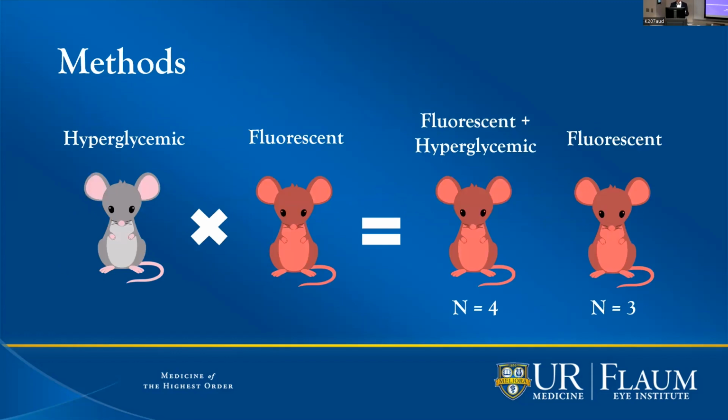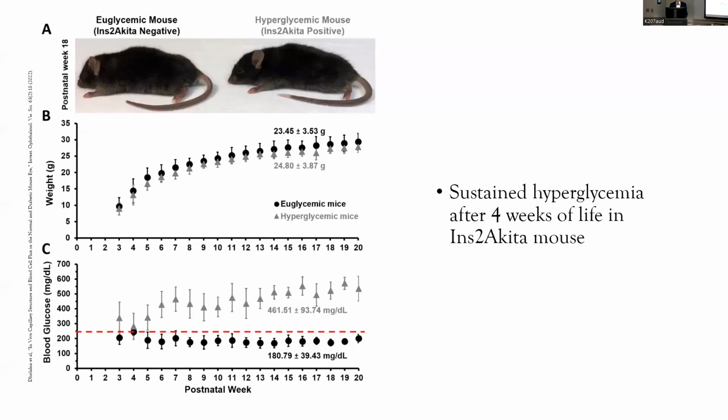So again, big picture, we have our hyperglycemic mouse model, and we had mice whose vascular components exhibited fluorescence. So we basically had a control, non-hyperglycemic mice, and then hyperglycemic mice, our experimental group, both of which had fluorescent components of their vasculature, which enabled us to do imaging more easily. You can see sample sizes of n equals 4 and 3 fluorescent mice.